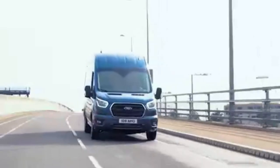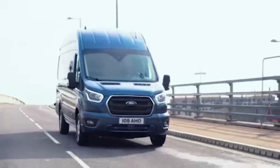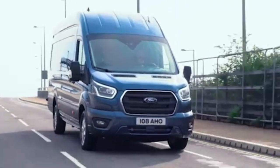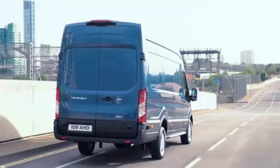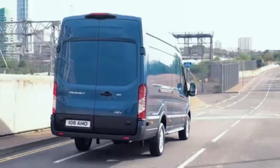It's a much more engaging van to drive than the Mercedes Sprinter, for sure, although it isn't as smooth. The Transit's suspension is firm and can result in some bouncing around, particularly when unladen, but add some weight, even a small amount, and it's a settled and smooth ride.